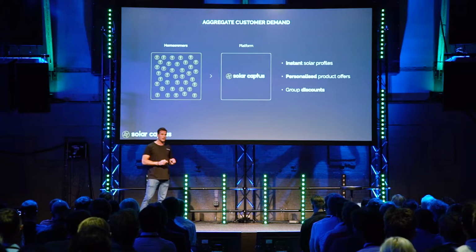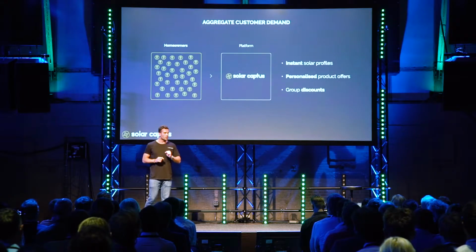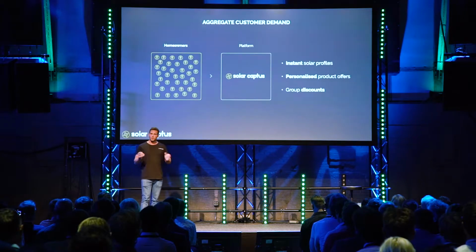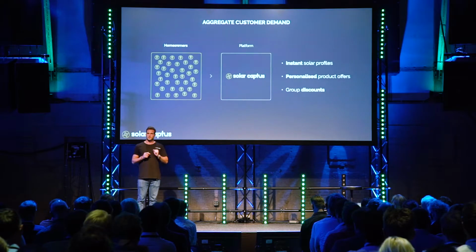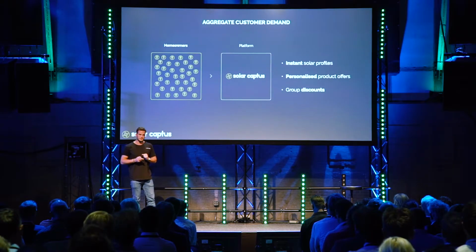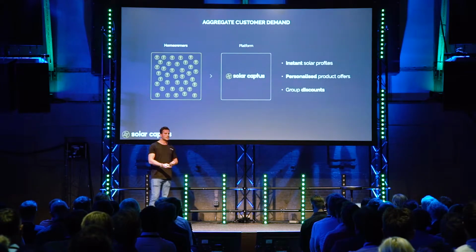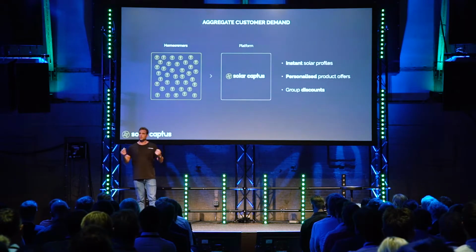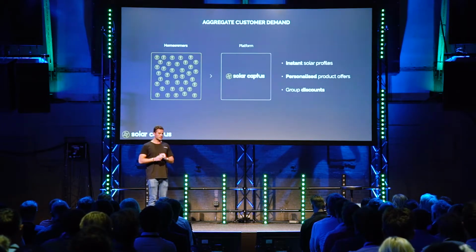On one side, we aggregate customer demand by providing free and instant solar profiles. With these solar profiles, we can provide the right customer a personalized product offer from the right solar provider. And because we allow you to easily share the neighborhood with friends and family, we allow you to unlock group discounts by leveraging the collective purchasing power in local communities.